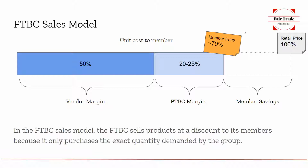So what that enables us to do is, as you can see, we can go in and purchase the products at the bulk rate. And then we can add a little bit of a margin for ourselves, since we know that we're going to sell every single product before we even purchase it. And then we can pass a little bit of that discount to our members so that the members get to enjoy a discount and, again, are encouraged to consume fair trade products.